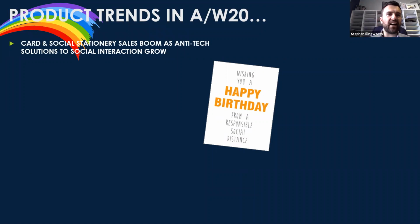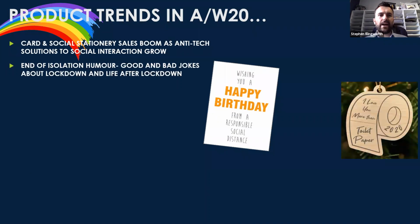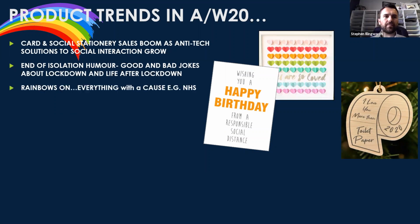So the first one here: card and social stationery sales booming, as anti-technology solutions have grown to social interaction. End of isolation humor, good and bad jokes, which apply across that card and social stationery element, but also things like Christmas decorations. This humor, this sort of bringing light into a dark time, is a really critical part of both card shops and gift shops' work for this autumn.